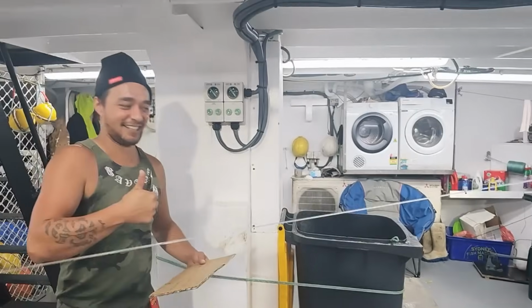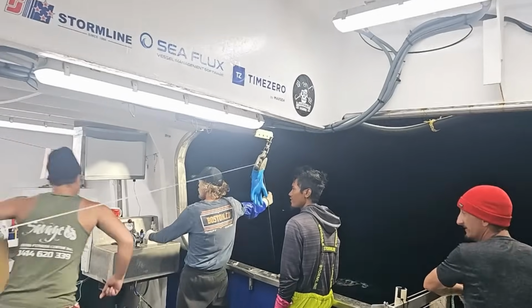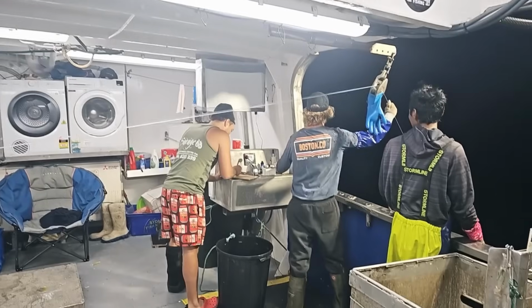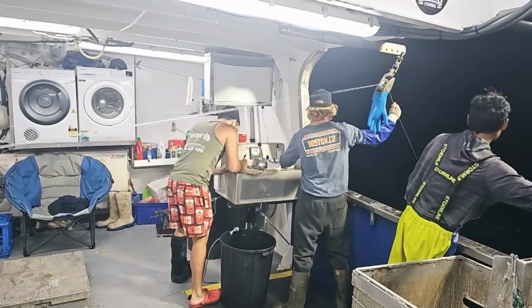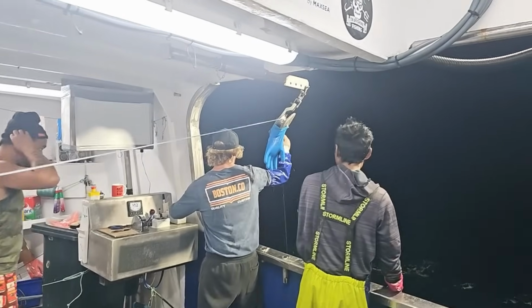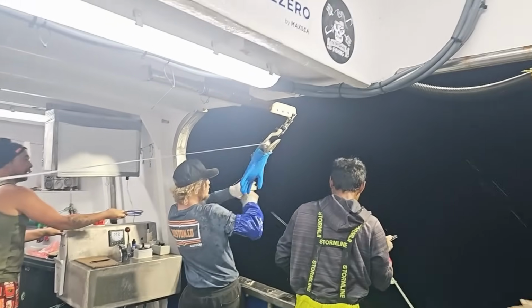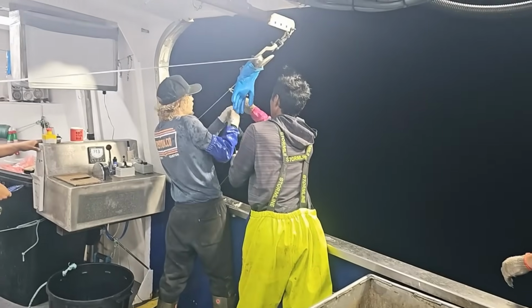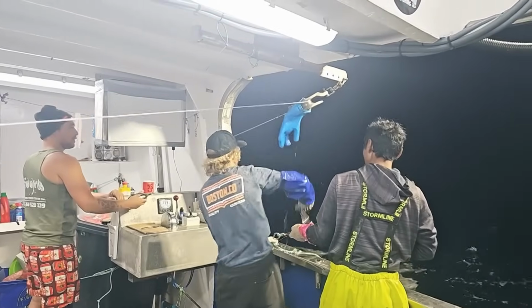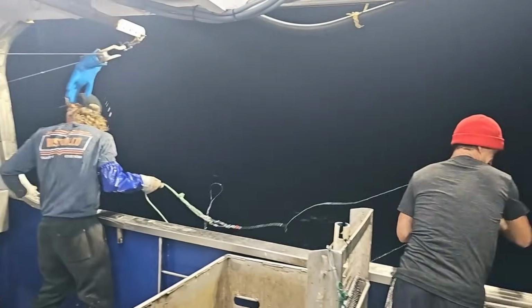Sam's just taking a tally. What do we got? 50 kilo. Oh, another fish. Nice. So he'll clip the fighting line on now. There he goes. Fighting line goes on. And then they'll drop it back and fight it. And he's clipped it on the wrong one. Grab the trace, Chunder. Grab the trace and start fighting the fish. Well done, mate.